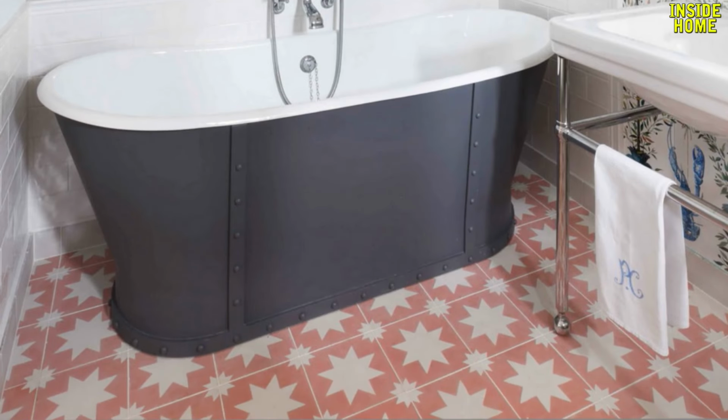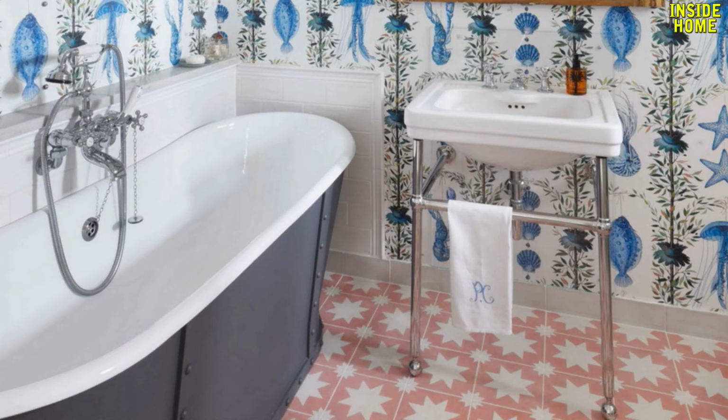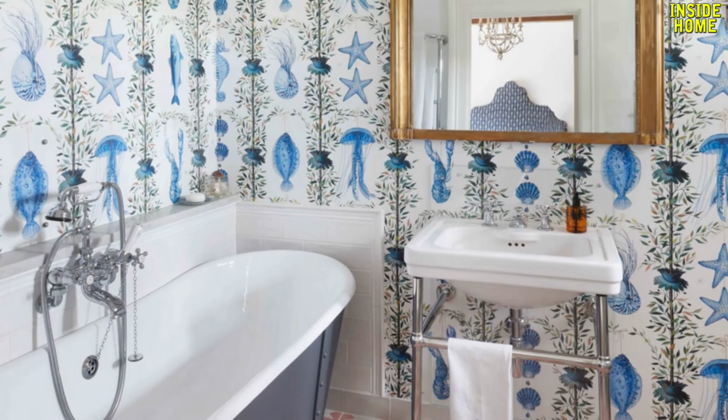The project ultimately showcases how great house design is not merely about aesthetics, but about creating a space that genuinely serves and delights its inhabitants.